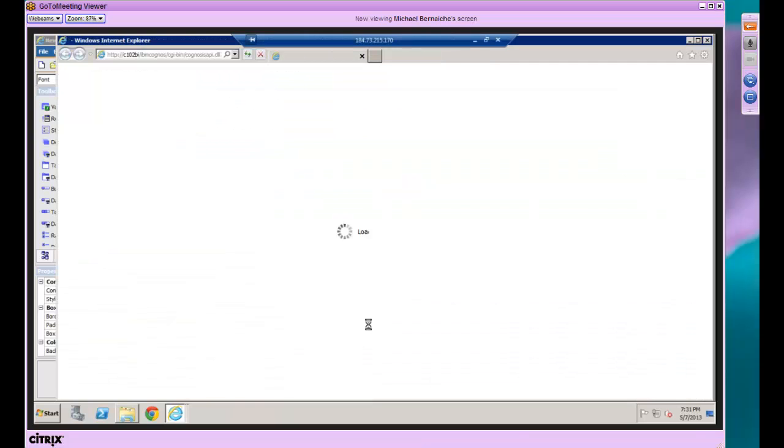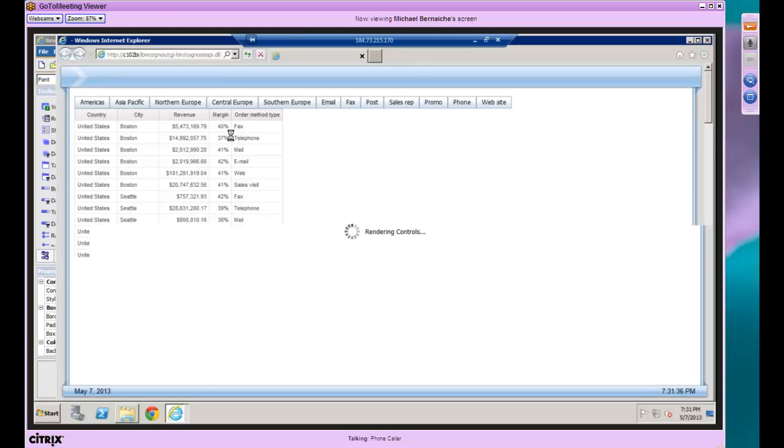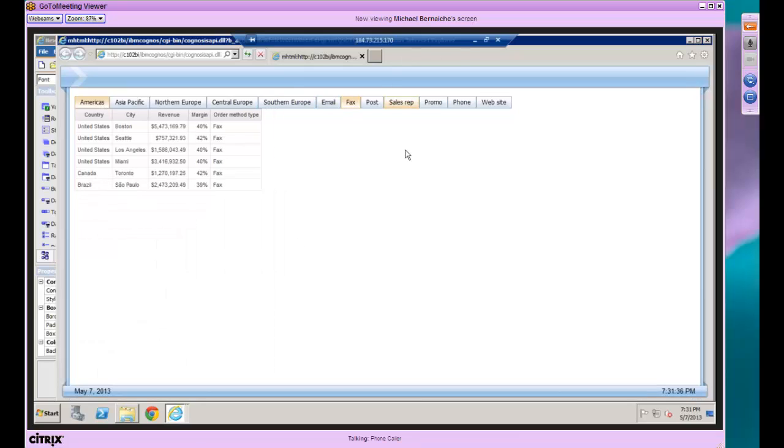It doesn't look real pretty. We can do a few things to change that. So a number of things that you can do are, you can change the orientation on this to vertical. If you right click on it, you can convert the control to a checkbox group.